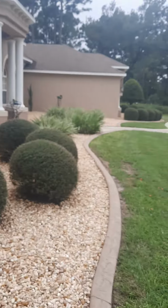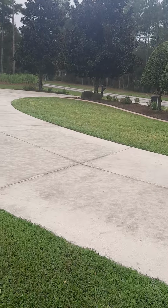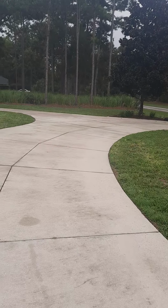So we're doing that. It's kind of an overcast morning here, but we've been fortunate. We haven't had any tropical storms this year yet, so that's good.